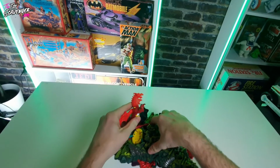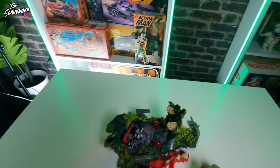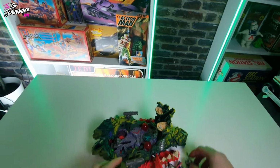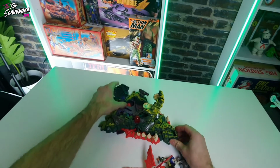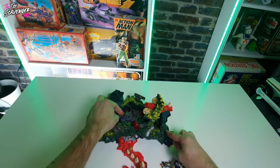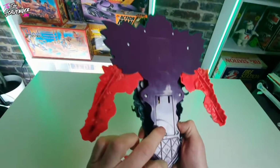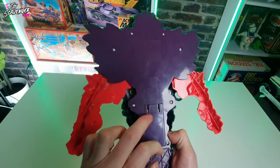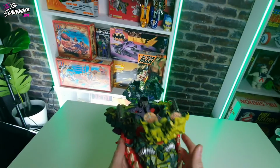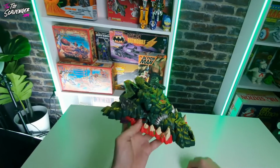You've got the dragon, that opens up. You've got a Skullmaster. You had a few accessories in there. Not a clue if this is 100% complete. I'd have to go through it and double check, but I think you would push that and they open up there. The light would come on there with the batteries, but I know for a fact this one as well, you can see in there, still got a little battery inside from the 90s, and unfortunately it's gone rotten, meaning that the electrics don't work, so that's devalued it, but it's still a cool set to have.